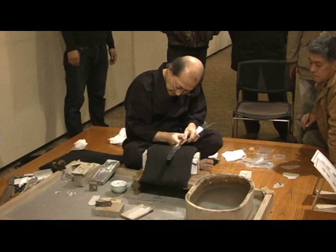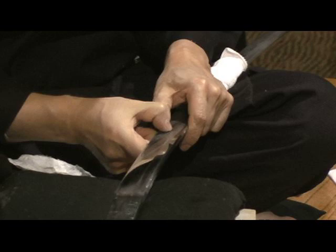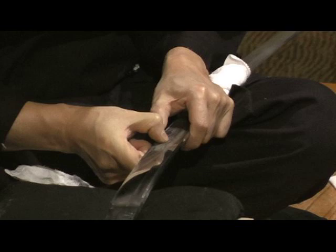Fujishiro Kisato is recognized by the government as Mukansa, or master craftsman. He is the third generation head of the Fujishiro Polishing School and the son of the late living national treasure polisher Fujishiro Matsuo. Here, he is demonstrating a technique known as hadori, the final stage of sword polishing. Using his thumb and a paper-thin stone and water, he carefully follows the pattern of the hardened edge of the blade, called the hamon.